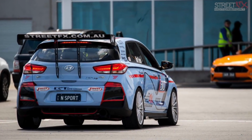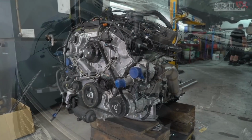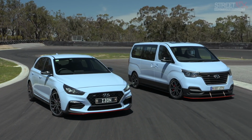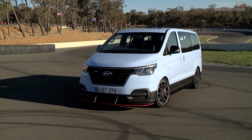And here it is folks, you know how much we love our i30N, but out of left field, like I said, check this thing right behind me. This is the Drift Bus. It's a modified iMax. And by modified, I mean this thing no longer has the standard 4-cylinder, 125 kilowatt diesel. It now has a V6 twin-turbo 3.5 litre engine. This is the brainchild of some of the folks at Hyundai, and it's awesome to see the OEM folks getting behind modifying cars like this.